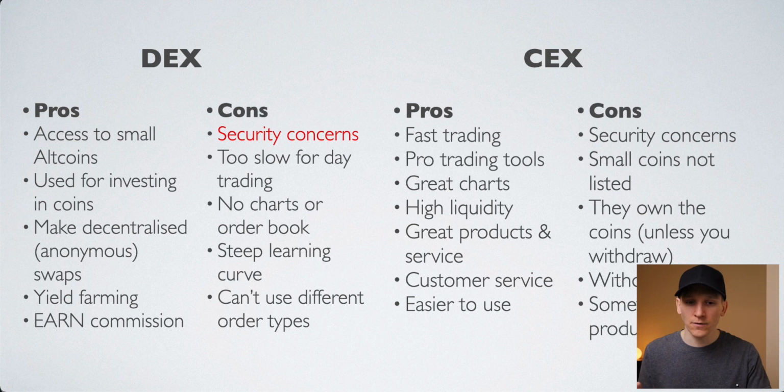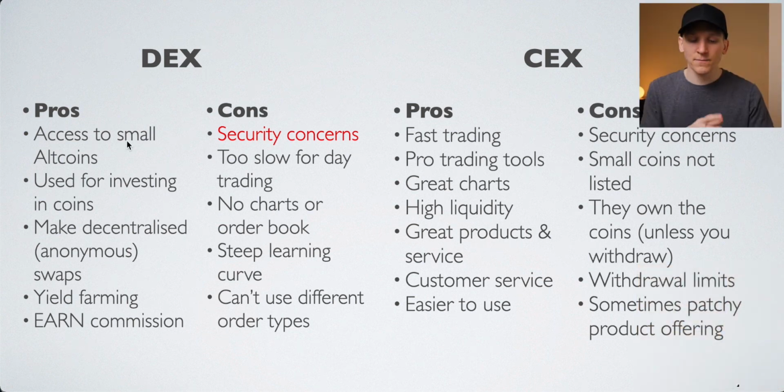Here is the pros and cons of a DEX versus a centralized exchange. You can read these, but essentially a DEX is very, very low cost. You get access to small coins, you get yield farming, so you can actually earn more. You can earn commission by putting your coins in, but it is very blockchain and very crypto.